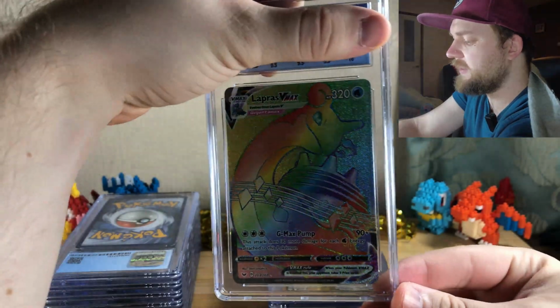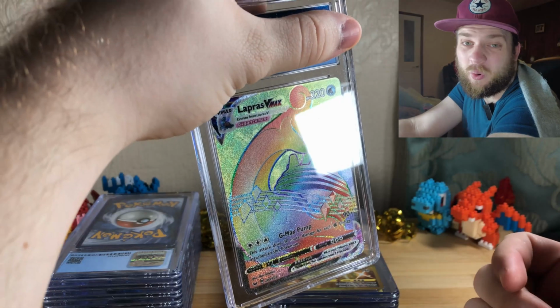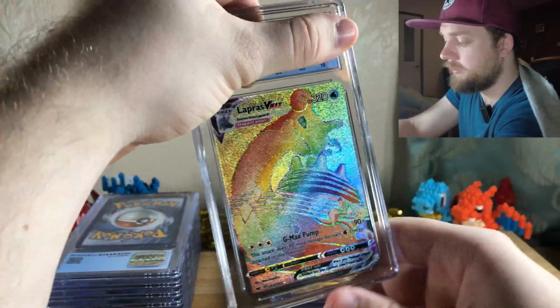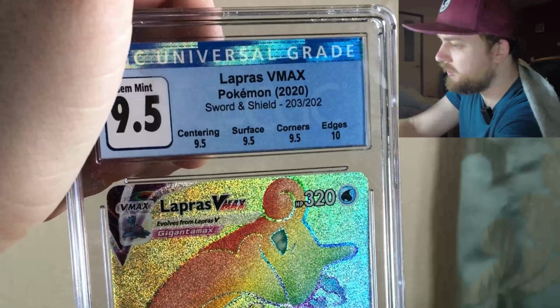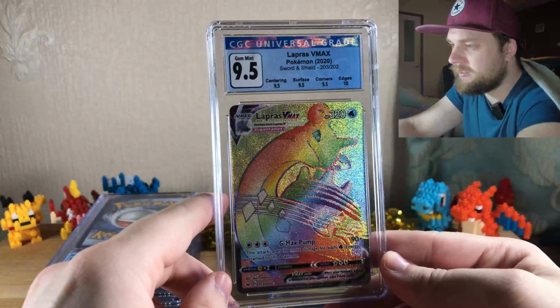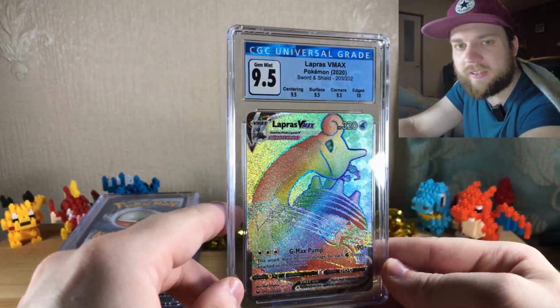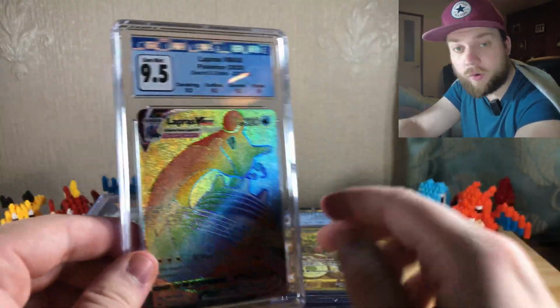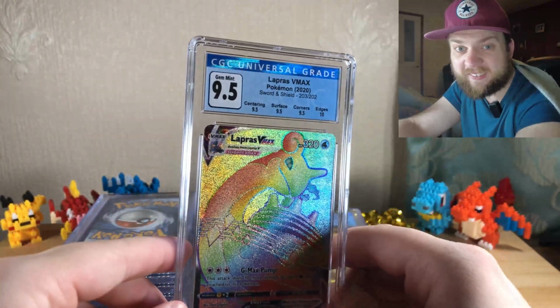Oh, a Lapras VMAX Rainbow. People like Lapras. I like Lapras. I just thought it'd be a cool card to get slabbed. No real value in it, just liked it. I couldn't see a problem with it, so we get 9.5s and then a 10 on edges. Oh man, I'm not gonna get any 10s, am I? I'm gonna be just short on all of these. But yeah, 9.5 still. All of these so far would pretty much have been 10s anywhere else they went. A CGC 9.5 is easily a PSA 10, easily.